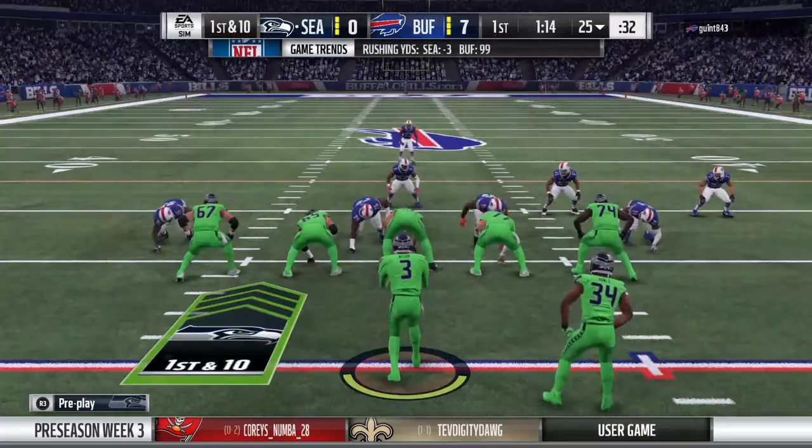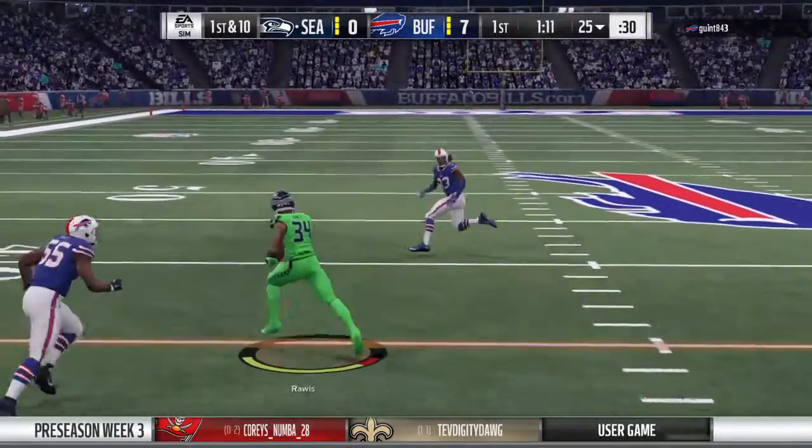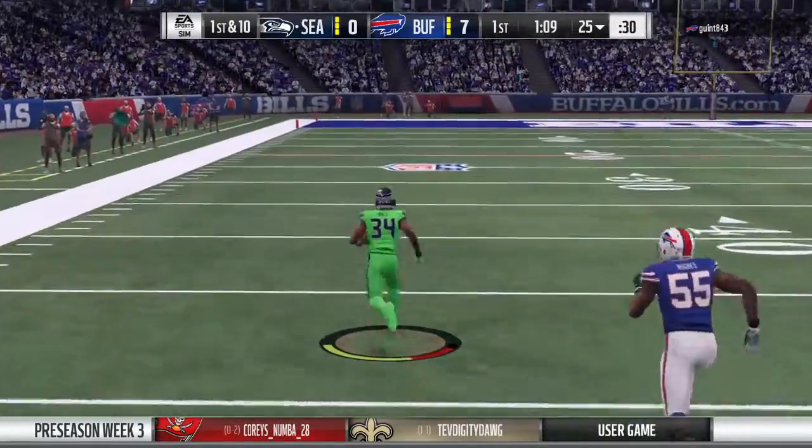Appeal to the vanity of your offensive line. Tell them that they control your fate. Leverage guys. Win the line of scrimmage. If you do that, you start to win 1st down. You win 2nd down. And guess what?